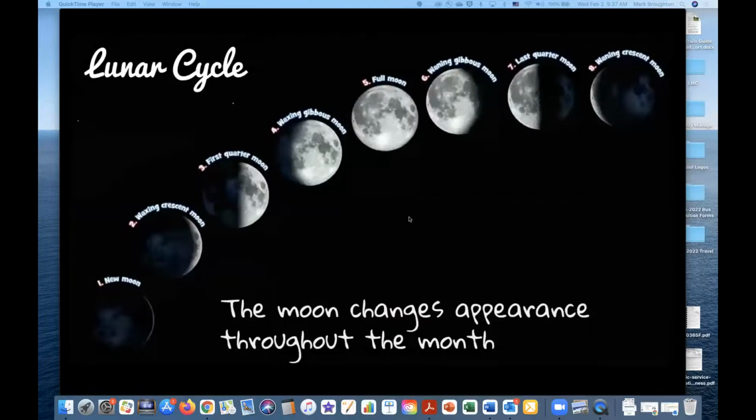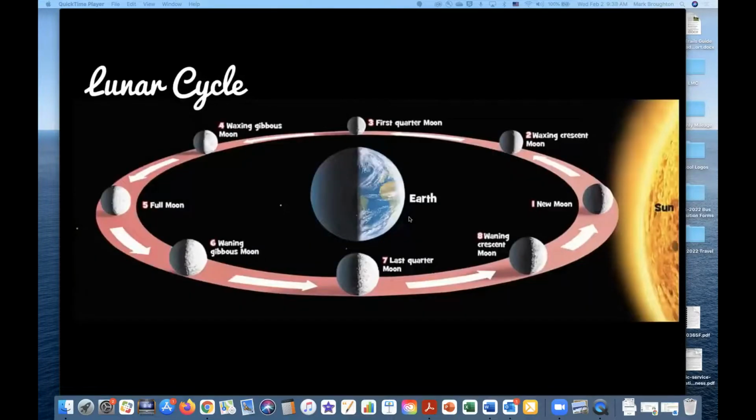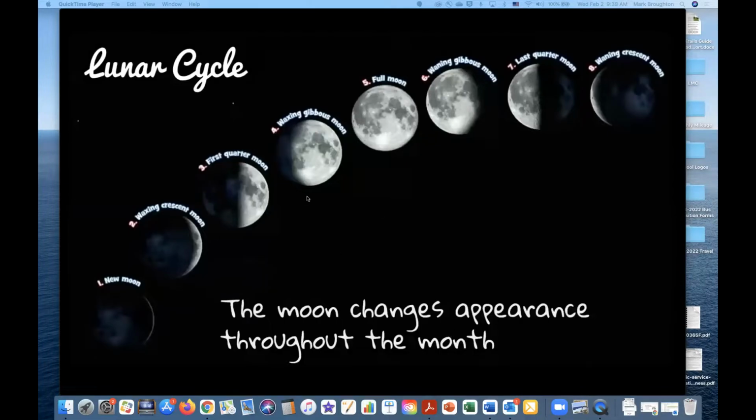And this is what we can see from Earth. So this is the perspective from outer space. And this is the perspective from Earth. So we can see at the beginning of the month, we have a new moon and the moon is completely dark. Then slowly over time, we're able to see more and more light. So that is called a waxing phase.